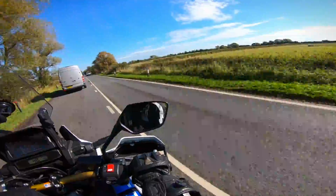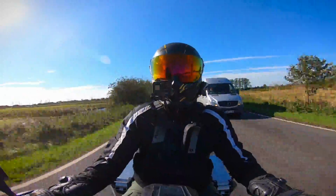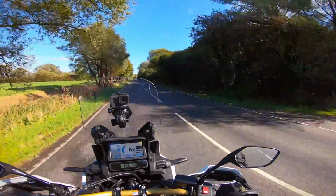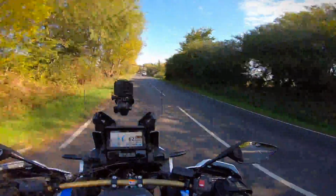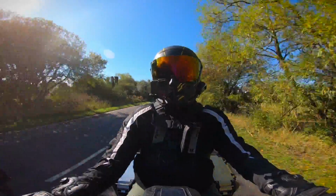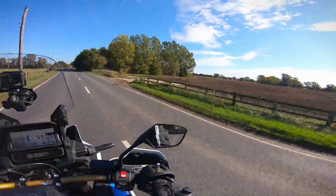See there, I don't want it to change up, I want it to stay down. It was just holding third lovely in that corner, and just at the point where I'm about to put the power on to overtake as it came out the bend, it jumped up, not only to fourth, it went straight up to fifth. So then you hit the down paddle to go to what I think will be third, and it's fourth. So you've got to go again.